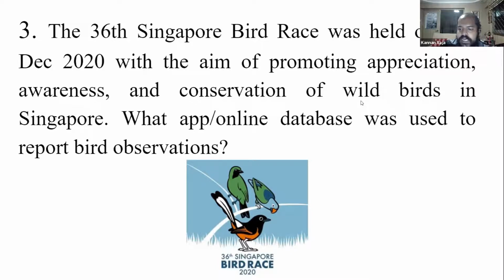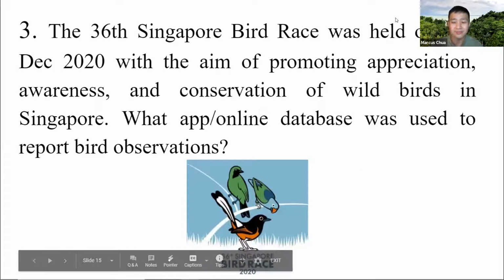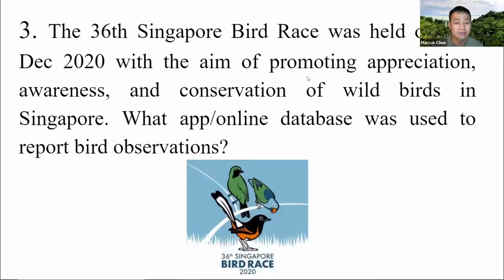For the uninitiated, the bird race is actually an event that's organized by the Nature Society of Singapore, where all participants will go out during a set amount of time. For this one it is 24 hours, where they would try to spot as many birds as they can. And they record this, and the winner would be the group that has seen the most number of birds. So there are various categories. And for this year, it was a socially distanced one, and they had to use an online database or an app to report their bird sightings. All right, so which is the app or online database they used?